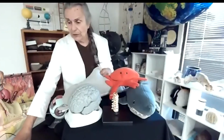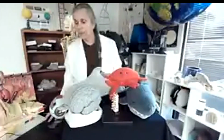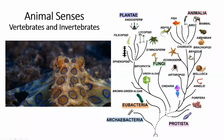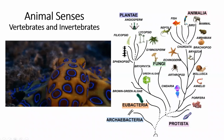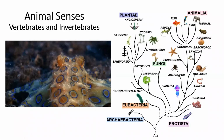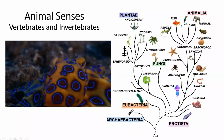So first of all, we have to figure out if you know the phylum Animalia. We all belong to a kingdom of life. Now, if you look at this picture here, you have Protista, which is down on the bottom here. These are primitive organisms. They don't really have a brain, and we're not going to deal with these, but they do sense their surroundings. There's also the fungi group, of those would be mushrooms. We're not going to talk about those. There's plants. Plants also have different ways of signaling their environment. And of course, you have these different sets of bacteria. So we're just going to deal with what we call animalia.